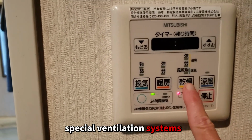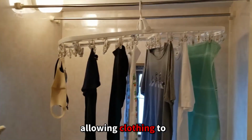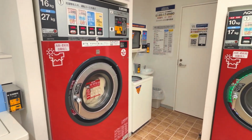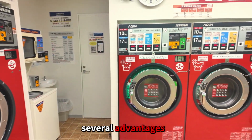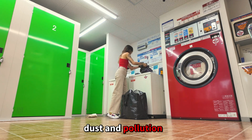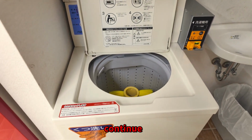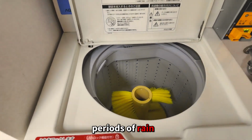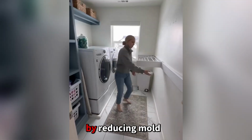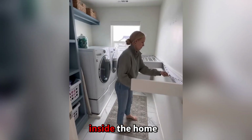Special ventilation systems circulate warm air, allowing clothing to dry indoors regardless of the weather outside. This system offers several advantages. Clothes remain protected from pollen, dust, and pollution, while laundry can continue even during long periods of rain. Many systems also help control humidity, reducing mold and moisture problems inside the home.